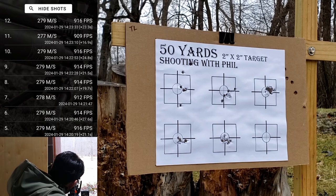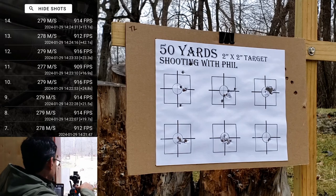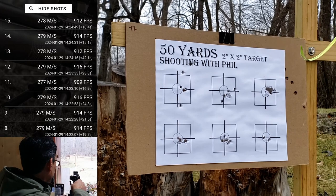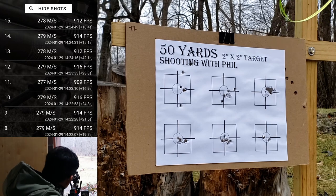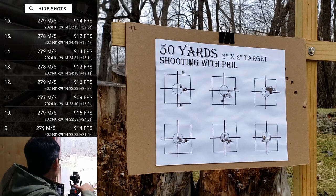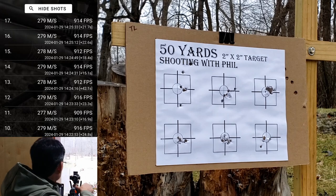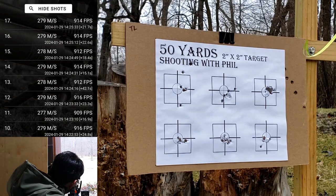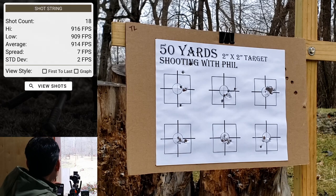Bottom right. 912. 914. 912. Okay, that one was definitely the wind. Ribbon up here is going solid left. And see if this hits same place. 914. 914. Ooh, low. Guessing something knocked that one down. Okay, last one. 912. See how we did?